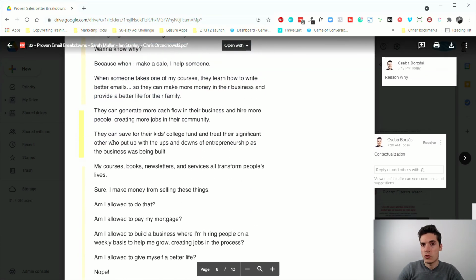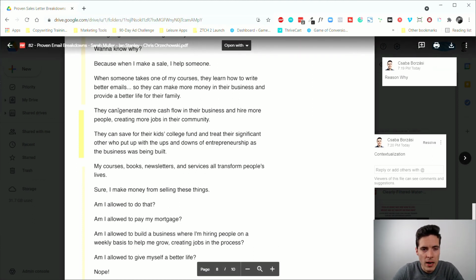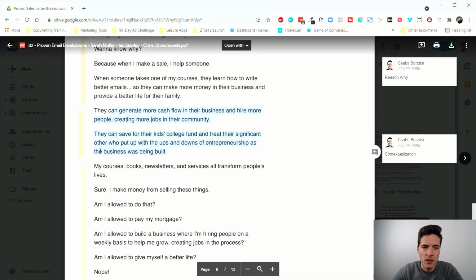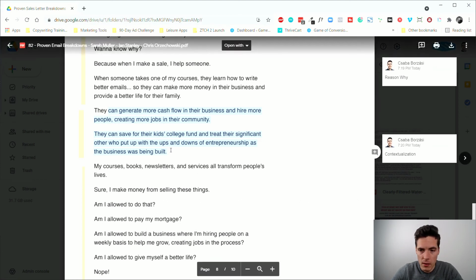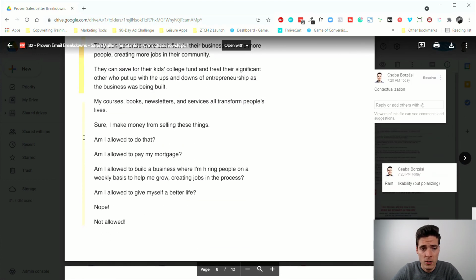And then we have some contextualization because, sure, making money is good, but it's a little bit ethereal for most people. So we get contextualization like they can generate more cash flow in their business and hire more people, creating more jobs in the community. Oh, okay, now I see why it's worth it to make more money. They can save for their kids' college fund and treat their significant other who put up with the ups and downs of entrepreneurship as the business was being built. Again, okay, now it makes sense why it's a good idea to make more money. So this contextualization, really powerful.